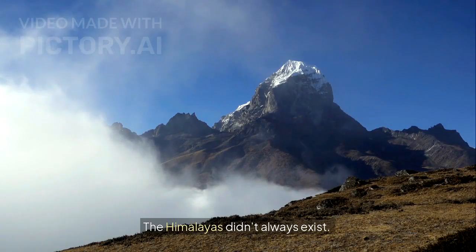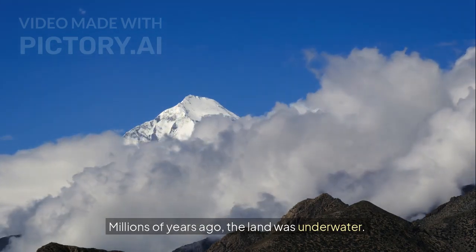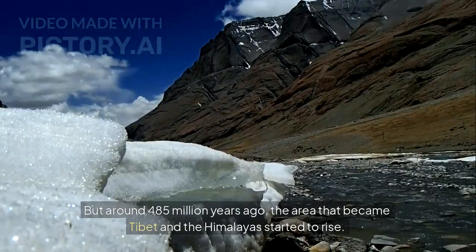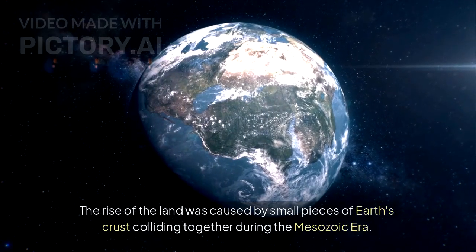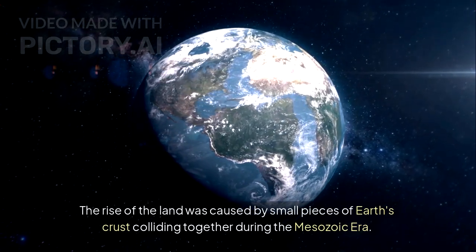The Himalayas didn't always exist. Millions of years ago, the land was underwater. But around 485 million years ago, the area that became Tibet and the Himalayas started to rise. The rise of the land was caused by small pieces of Earth's crust colliding together during the Mesozoic era.